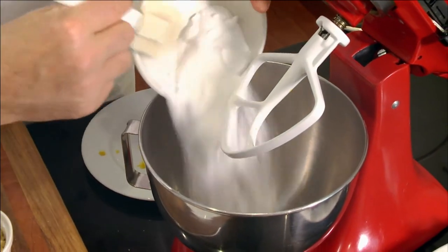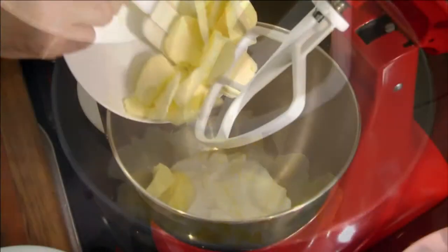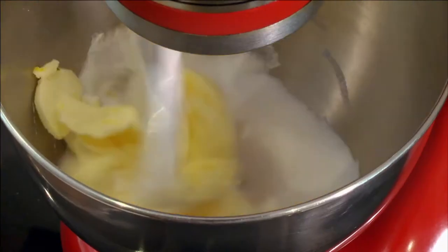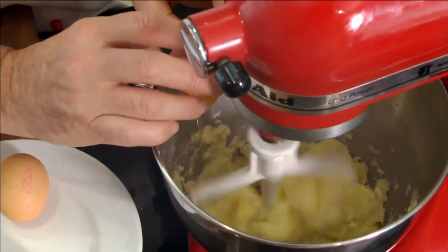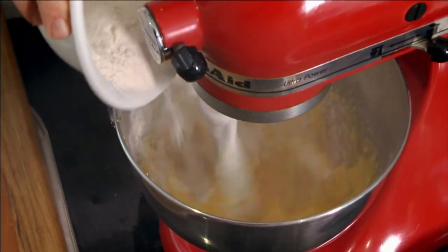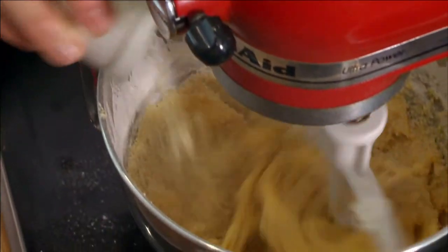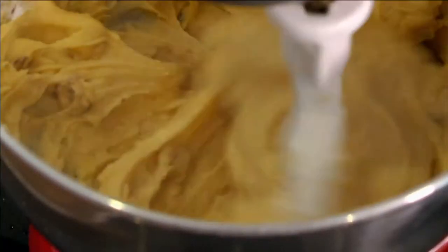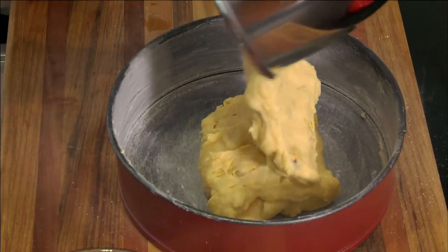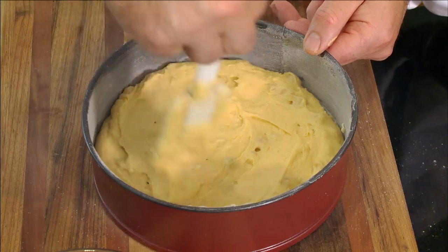First, I beat 150 grams of caster sugar and the finely grated zest of one lemon, 150 grams of butter until well combined. Then I add 3 eggs, one at a time, and beat until smooth. Next, I incorporate 150 grams of self-raising flour and add 50 grams of almond meal and 80 grams of crushed toasted hazelnuts. I transfer the cake mix to a 22 centimeter buttered and floured lift-out cake tin.